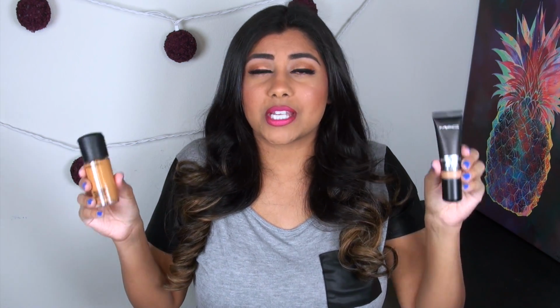Neither one of these is a full coverage foundation, but I would say it's pretty much like a medium light to a medium to full buildable coverage. It covers everything that I would want a foundation to cover. If I have any other spots I need to go in and cover, I use concealer, but this stuff is awesome.